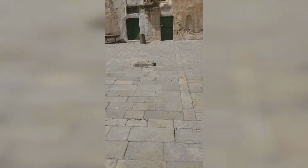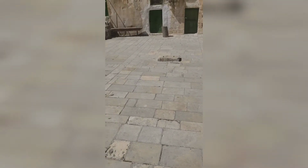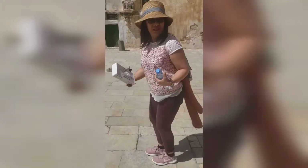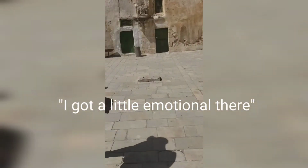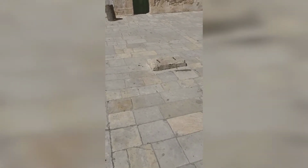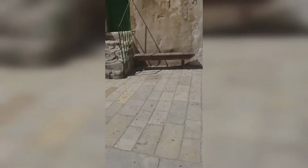I think this was built here. This right here is where Jesus was standing, where his feet were. So there's this block, and then this block. This is where he was believed to be standing, because the things are still there where they had him tied down.